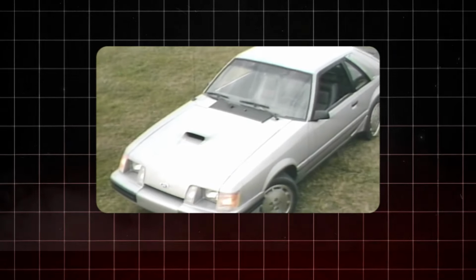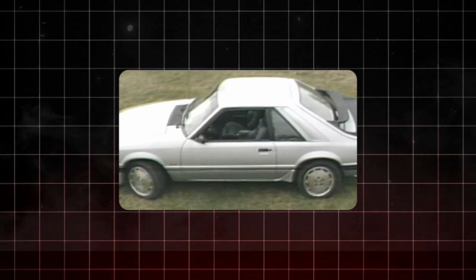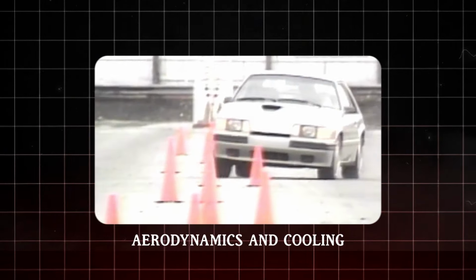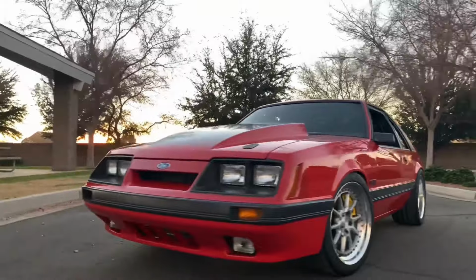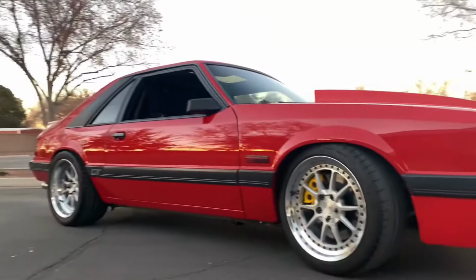The SVO also looked different from your typical Mustang. It had a unique ducted hood that hinted at its turbocharged heart and a two-tier rear wing that gave it a distinctive profile. These design elements weren't just for show, they improved aerodynamics and cooling, making the SVO as functional as it was cool. Compared to the more aggressive-looking V8 Mustangs of the time, the SVO had a cleaner, more refined look, but it still carried an unmistakable presence.